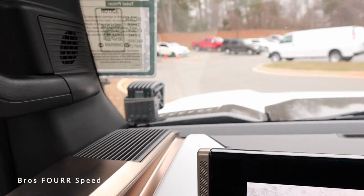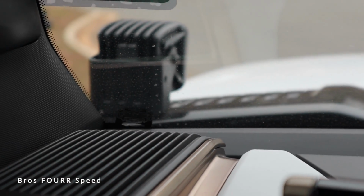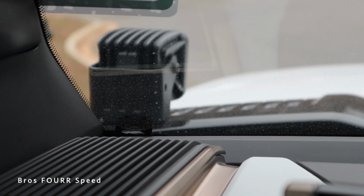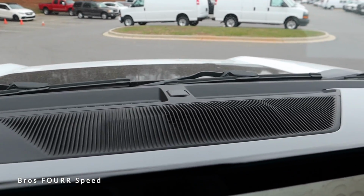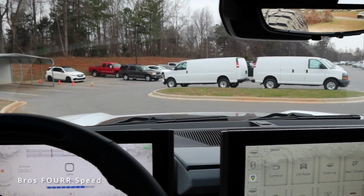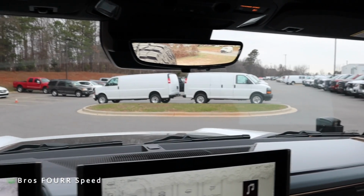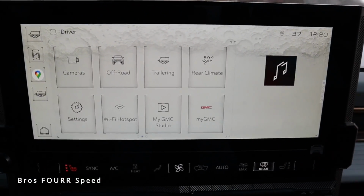And then you'll notice too, hopefully you can see just behind that ditch light there's a little Hummer logo. Pretty cool to see that little Easter egg right there. There's also a massive dash, a lot of space in the dash too. It's a far ways to that base of the windshield, but it gives you a lot of visibility out of this front area.